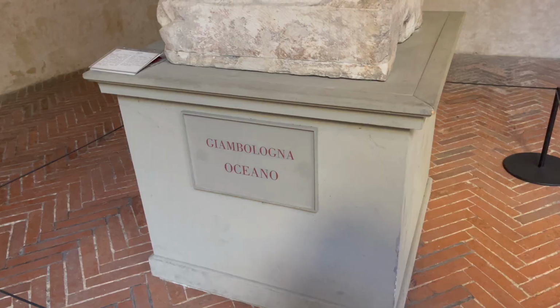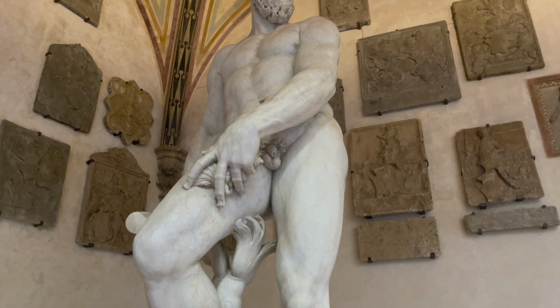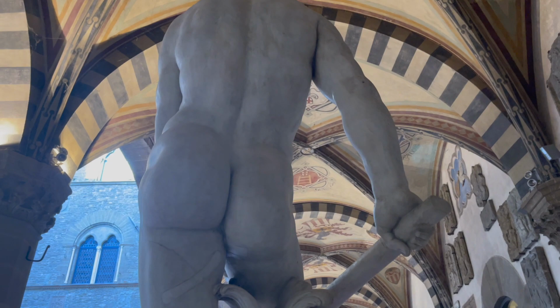The Statue of Oceanus by Gian Bologna, built in 1576. The Fountain of Oceanus is Gian Bologna's most important fountain and is located in the Boboli Gardens in the backyard of the Pitti Palace. The original Statue of Oceanus was brought here to the Bargello. Oceanus is the Greek Titan god of all the Earth's fresh waters.